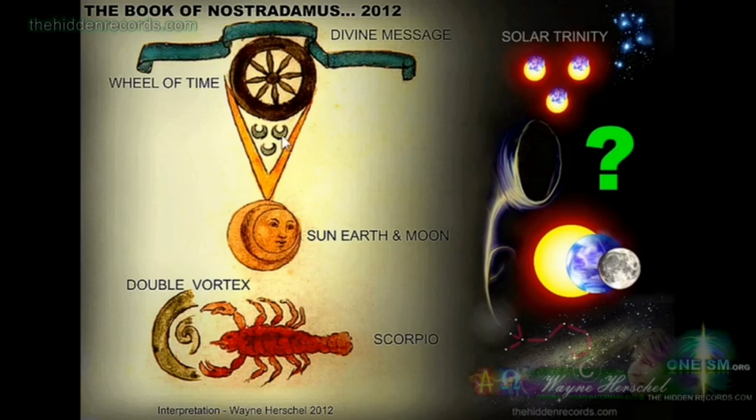But here's the interesting thing where I put the question mark. There's a golden V shape. Is it the golden V for Taurus? Or is it a flying ship that has this V formation? You can decide for yourself.